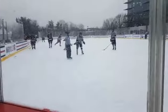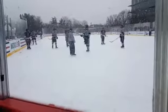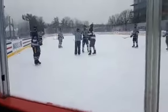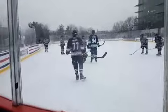Looks like Warrensboro's going to be on a power play. This might be our first power play of the game. All right, back on the ice for Warrensboro, we have Baker, Couture, Triplett, Pulliam, and McFarland. Warrensboro leads 3-1.